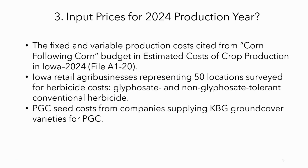So where did we get our input for the 2024 production year? We looked at first the following corn budget from the Iowa State University Extension Services. And we used 2024 numbers. This work was just published last year. We also interviewed Iowa retail agribusinesses representing 50 locations for herbicide costs. We wanted to get a really honest snapshot of what that looked like across the state of Iowa. And then also PGC seed costs from companies that are actually supplying the ground cover. We know that there are some changes from 2024 to 2025. Production costs generally have decreased just a bit.